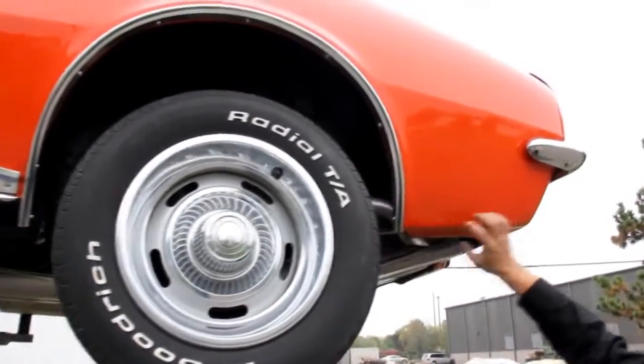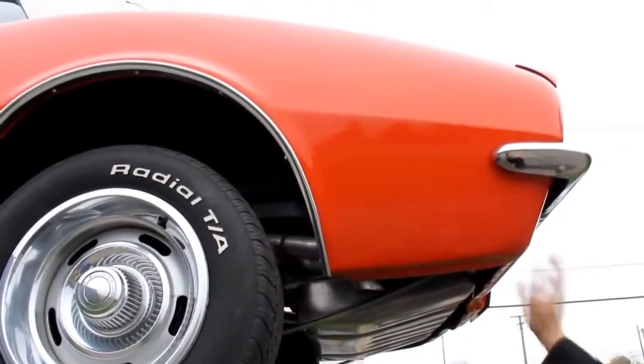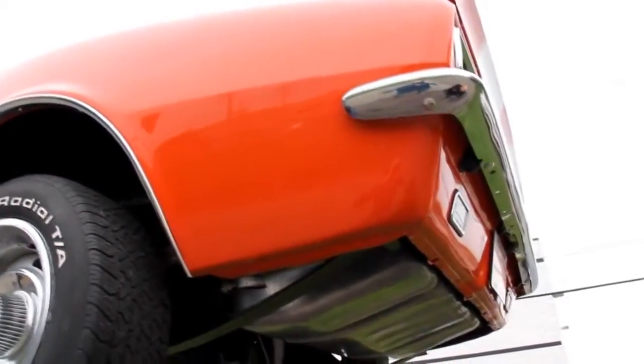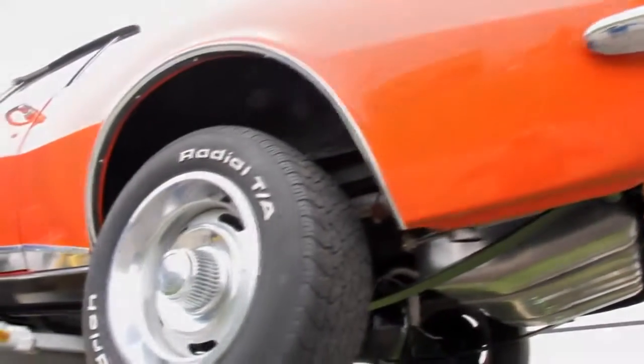Nice hollow sound there. You know, that's just the quarter, no mud in there. The rear valance looks good. You can tell the bumper's brand new. Even the backup lights look like they're new. It's a beautiful car. All right, let's lower it down and take a look at that small block.